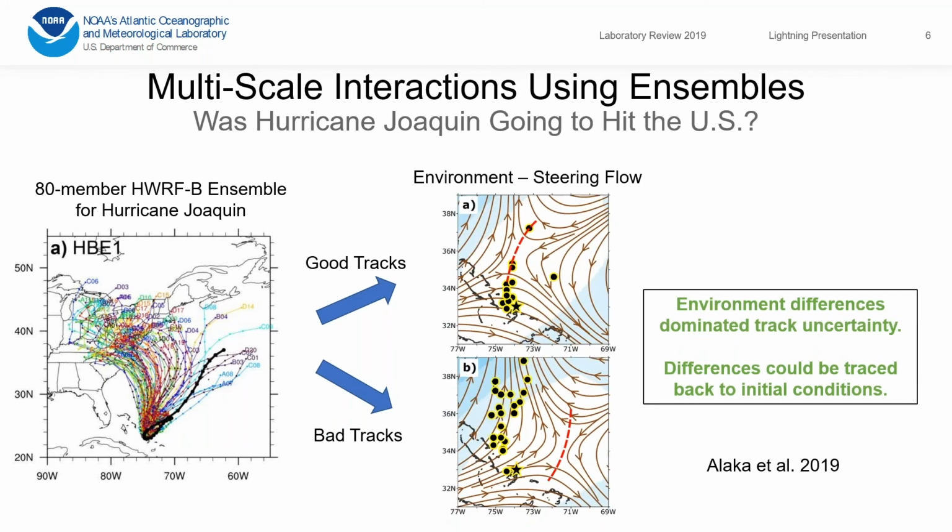So when we dug into it, we found that, not surprisingly, but still interestingly, the environment was dominating. So the steering flow, in particular, this region of really weak steering called a col, was really, really critical between these 2 composites. And what you can see here in the yellow dots and black dots are the individual members, where either the members are too far west, so they're being pushed toward the United States, or they're right on that col or to the east, so they go out to sea.